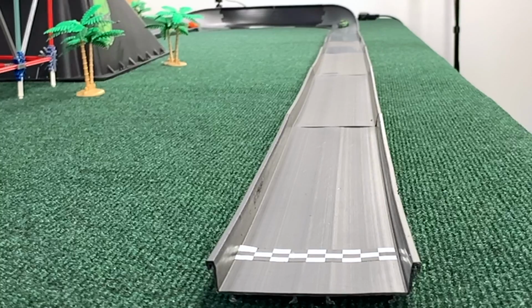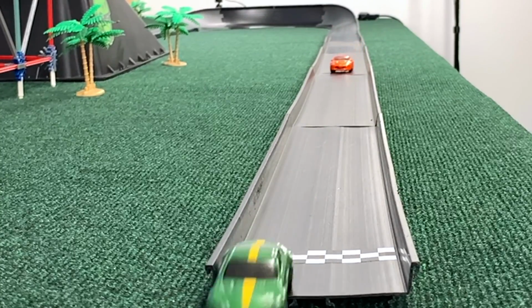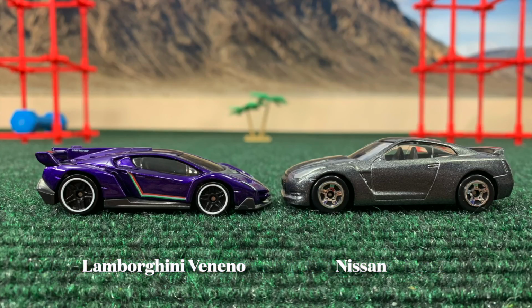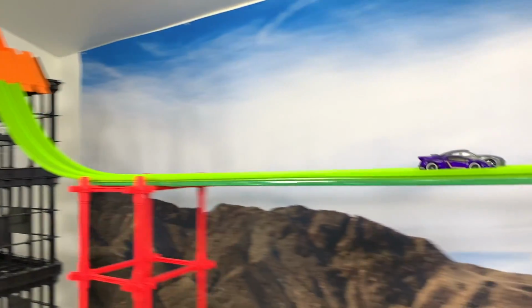Comes around the hairpin. Both cars looking pretty beautiful on the hairpin, but you saw the Nissan lose some control on the exit. And that cost him the race. Lamborghini and the Nissan. A beautiful car, that Lamborghini, blue.